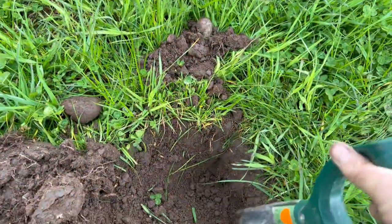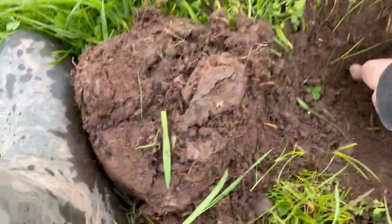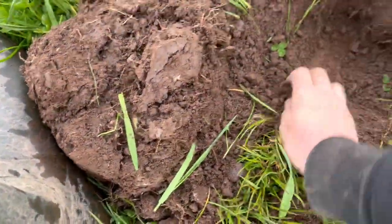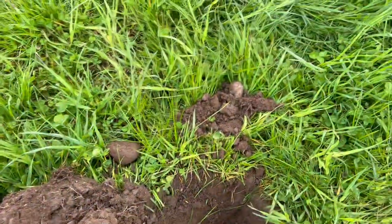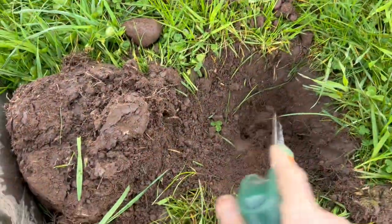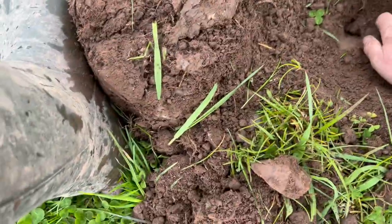Oh, this isn't easy to do one-handed. The reason I'm having to do it one-handed is because if I don't hold the support for the camera, you just end up staring at my groin. What's that? No, it's a stone. That's a stone.